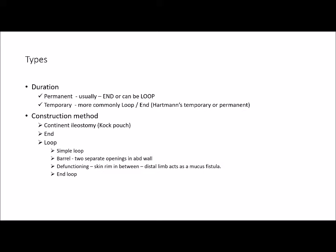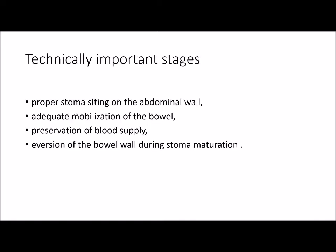Right? Construction method could be a continent ileostomy, or it could be an end or a loop, as just now said. The loop types could be a simple loop. It could be a barrel where you have two separate openings in the abdominal wall. You could have a defunctioning loop where there's a rim of skin in between, where the distal limb now acts as a mucous fistula, or you can have what's known as an end loop ileostomy, right?